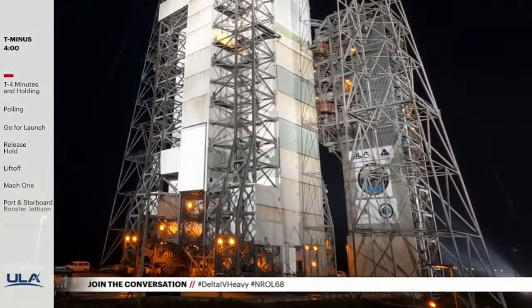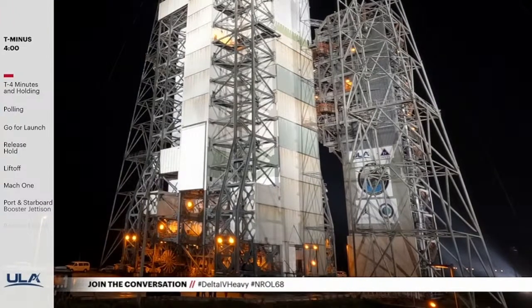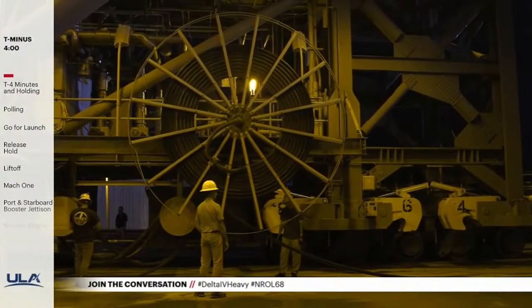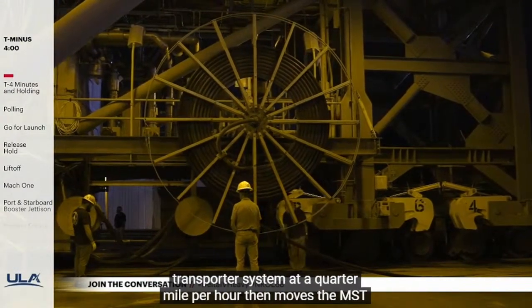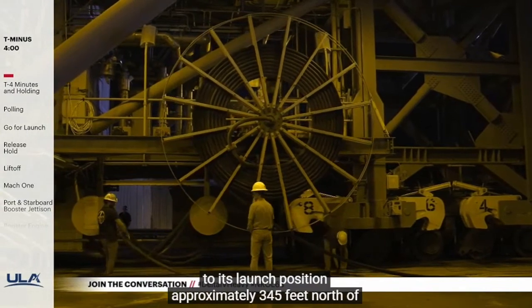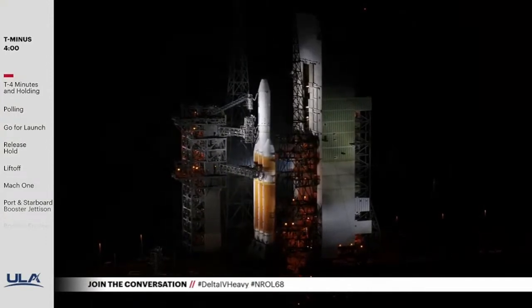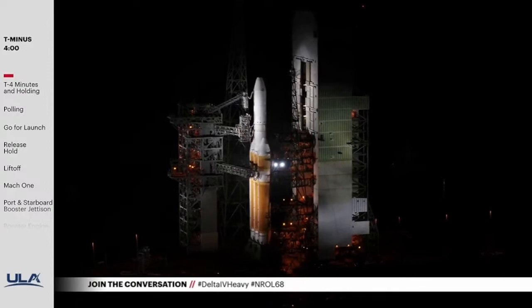Final preps were underway when 40 hydraulic cylinders at pressures nearing 3,500 psi raised the Mobile Service Tower, or MST, about 8 inches. A carriage transporter system, traveling at a quarter mile per hour, then moves the MST to its launch position, approximately 345 feet north of the rocket. 100 feet wide, 300 feet tall, and weighing about 10 million pounds, the MST protects the rocket and payload from weather here on Florida's Space Coast.